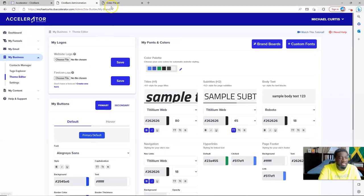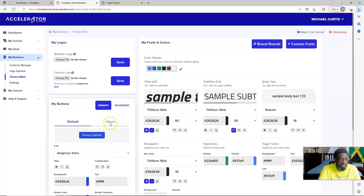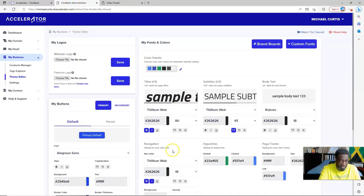So basically, this page that I have can be, you know, based on what I do here. So based on what I do here, we'll update the colors here. Let's go to settings.